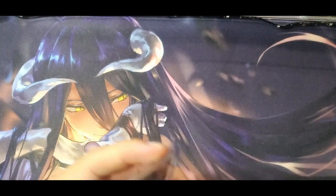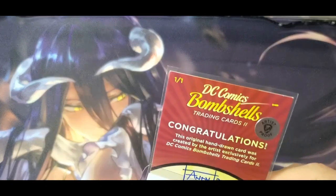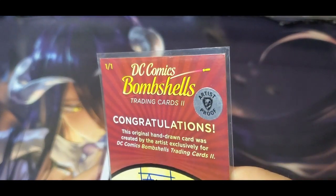I'm going to go pull it out because there's a little insert here. Andy Bond, who did it in 2018. And this is an artist proof.